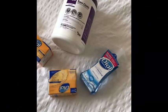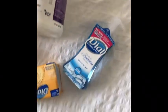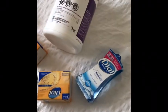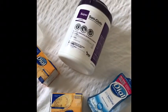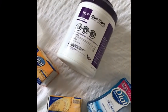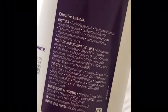Alrighty, so this is the Dial antibacterial soap I got for my house. I'm not taking this with me to Tijuana. I am going to take hand sanitizer with me. These are Sani-Cloths. In the medical field, we do use these. These are awesome. I ordered them on Amazon. As you can see, look at everything.